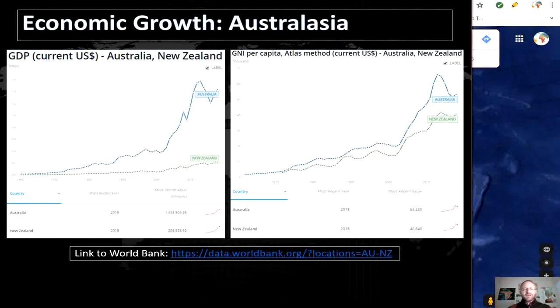Like many other developed countries, Australia saw a massive increase in GDP beginning in 2002 when it jumped from $395 billion in 2002 to $1.6 trillion in 2013. But like most countries, Australia's economy took a hit in 2014 due to the falling oil prices, a drop in Chinese markets, and rising interest rates in the United States, both of which are major trading partners with Australia. Now you can see this dip here towards the top of the graph.